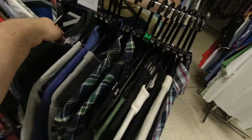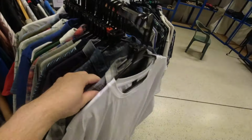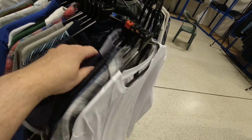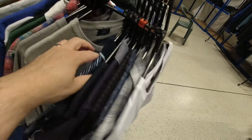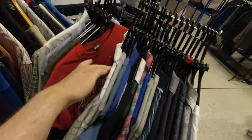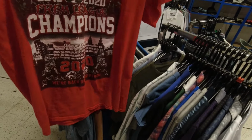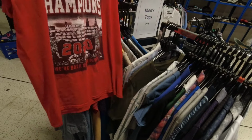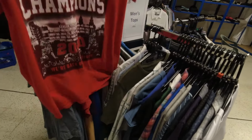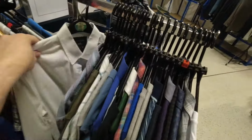So quiet in here. All the other charity shops will have music. Probably, if I even get to them.